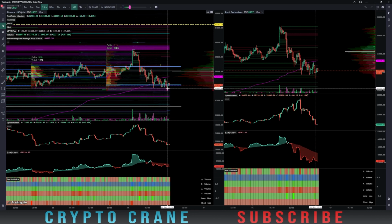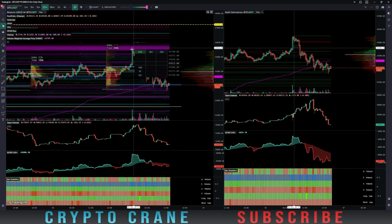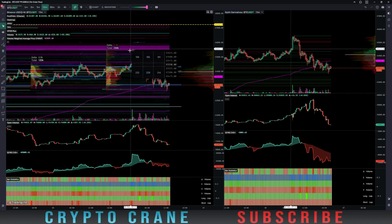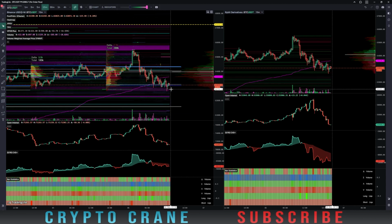These are just longs closing out of their position on both Binance and Bybit, which is not bearish. You don't truly have any sellers right now. The only sellers were back up at this swing fail level, which was a kind of obvious short if you were trying to trade that. So outside of this deviation, this is all longs closing, which is good because that means there's really no momentum to the downside.